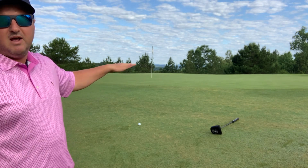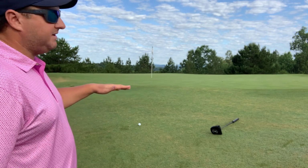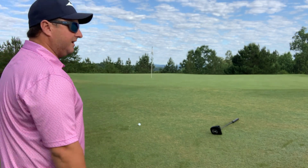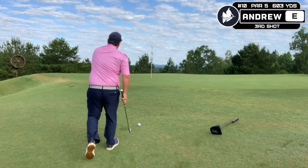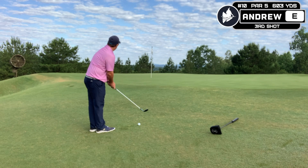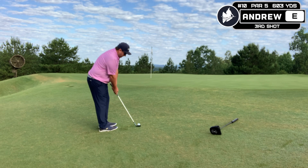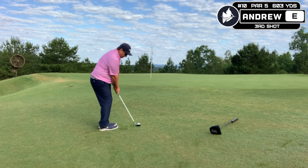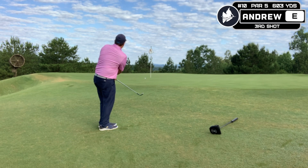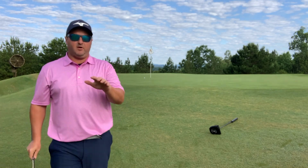Very straightforward chip. This is probably one of the flatter greens out on the course. This is really a hole you want to take advantage of to get this up and down and get yourself a birdie here. So let's go ahead and chip this one, see if we can leave ourselves a little kick-in. All right, not bad. We got about a 3-footer for birdie, but let's see if we can go ahead and make that one.